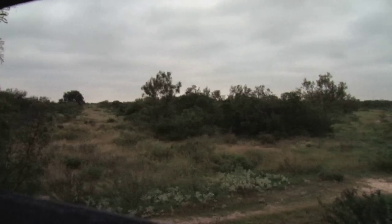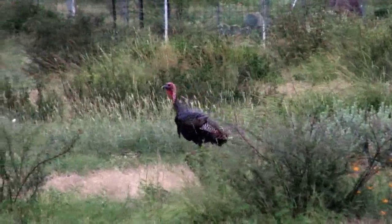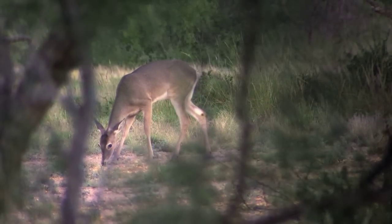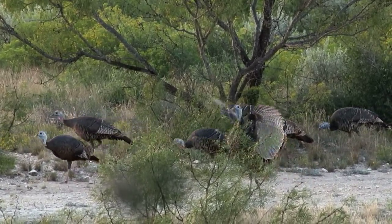With the rifle set up, Tim is anxious to get into the field and get a good look at what this ranch has to offer. It was nice. It was almost just like at home. We have basically the same with whitetail and turkeys and stuff all kind of blending together. And anytime when you go out in the woods and see animals, it makes it a lot more interesting, and nature is nice.